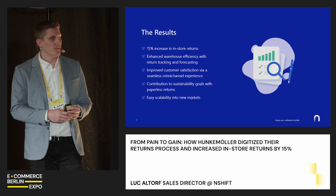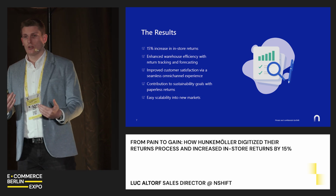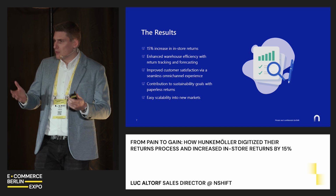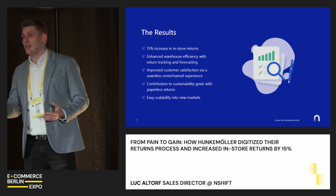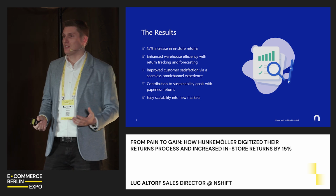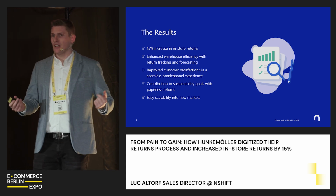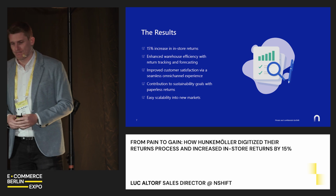The other way around, they might come back to the store and exchange the size or the color because that was something they mismatched. And aside from that, they're in your store. They will be drawn to look at other things and buy something. This is generating extra revenue, and that's of course always a good thing.